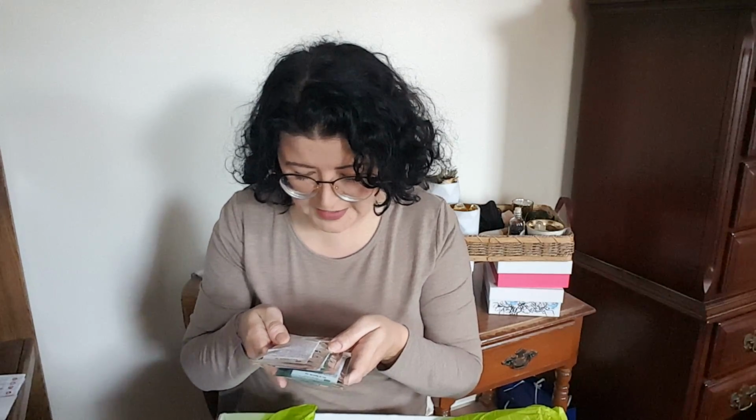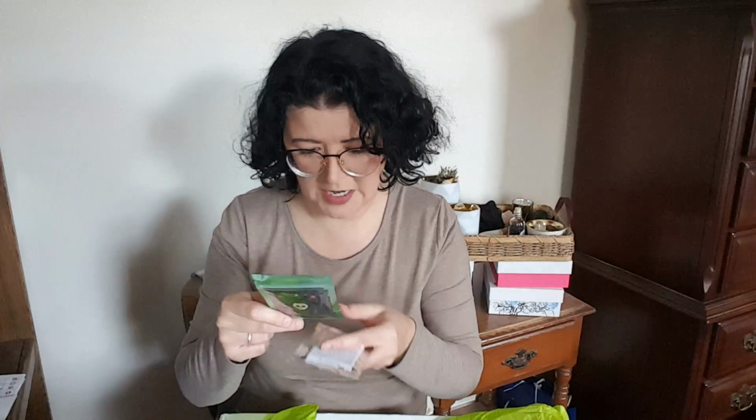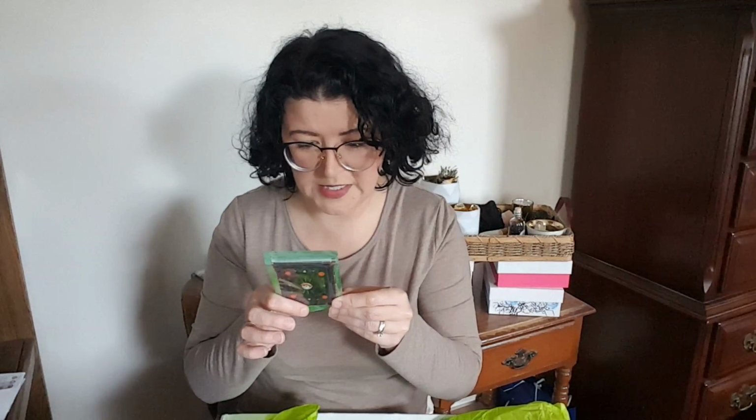All right, so then we have 9 of Pentacles tea. This is just oolong. Look at the little packets, aren't they cute? This one is the Devil's tea. I don't know what's in there. It's just black tea. My husband loves black tea. So if we ever make tea together, which is very rare. And then this one is 6 of Swords. So they're all like tarot cards.